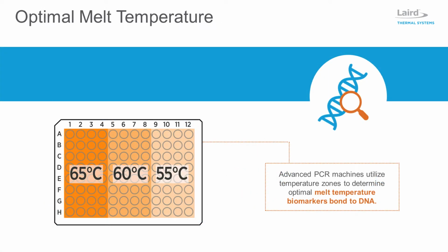On advanced PCR machines, a pre-trial test can be run to find the optimal melt temperature that biomarkers bond to DNA, which is typically somewhere between 55 to 65 degrees C. The melt temperature can be determined by analyzing samples in real time, at set temperatures created by temperature zones across the sample well cartridge.